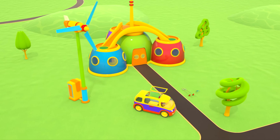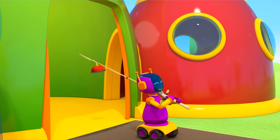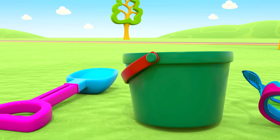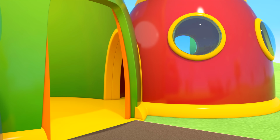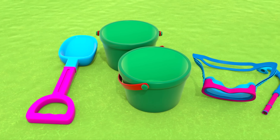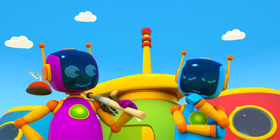There's a van parked outside the robot's house. And there are the robots. They're leaving their house with fishing rods and buckets. Yet another bucket? Robots, are you planning to catch lots and lots of fish? A spade, some buckets, a snorkel, fishing rods. Are you off to sea?